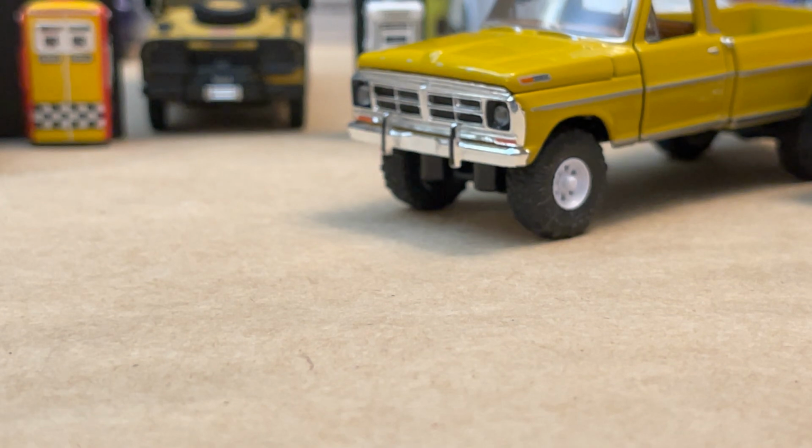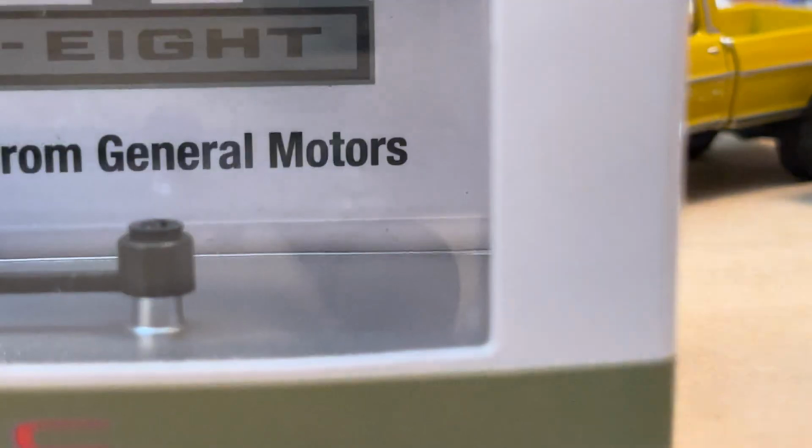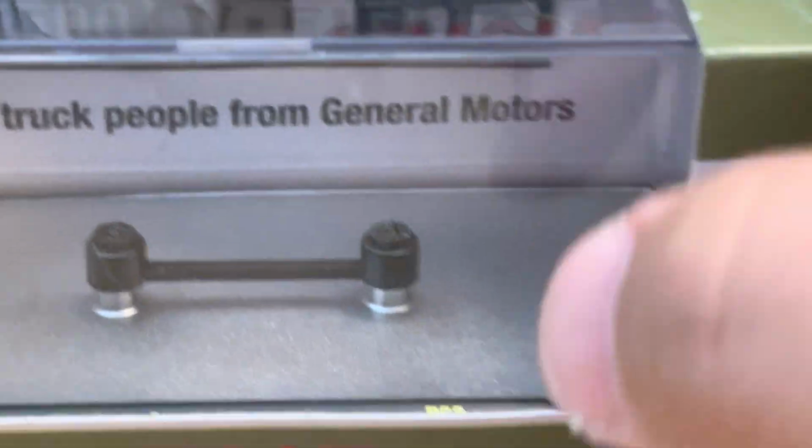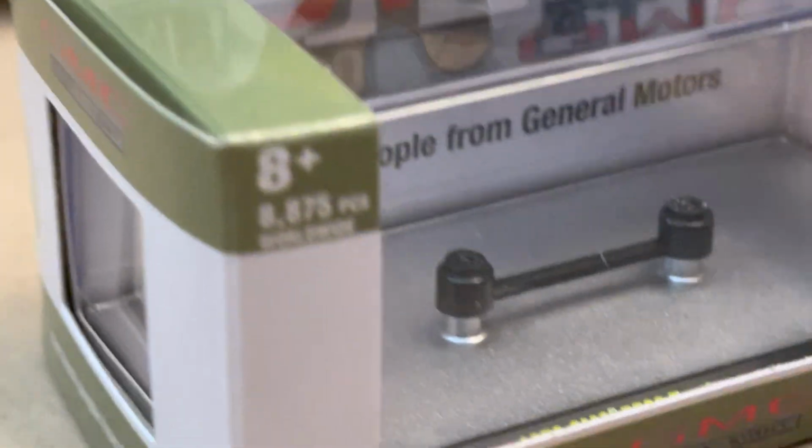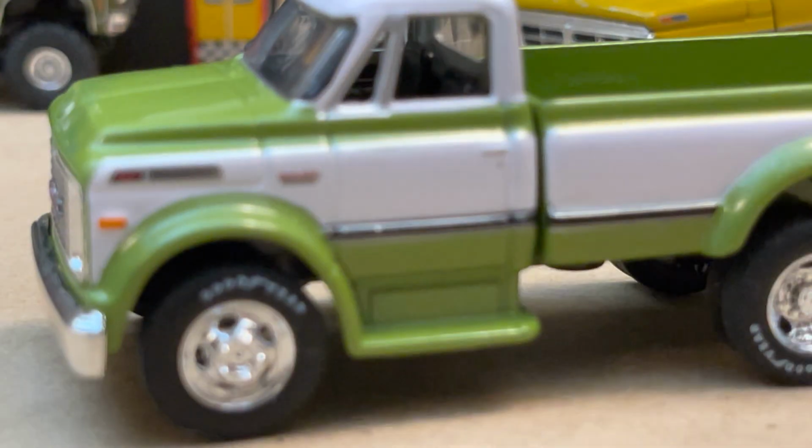Explorer is kind of more of a high trim package. The next truck we're going to look at is a 70 truck, 5500. I thought I'd go in order, but this is a 1970. So this is kind of like a fictitious truck. Although people in the aftermarket and the custom community have made trucks like this in real life where they'll put it on this medium duty chassis.